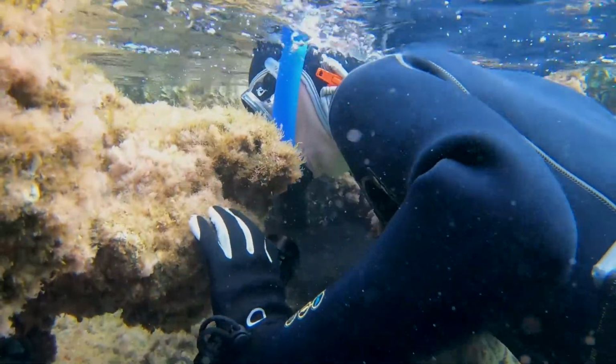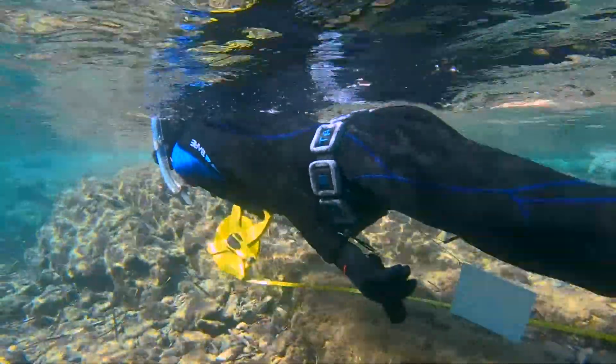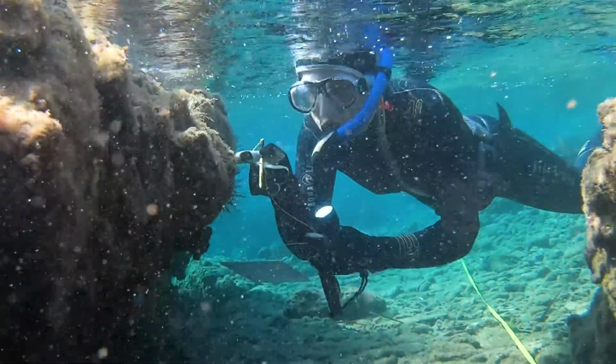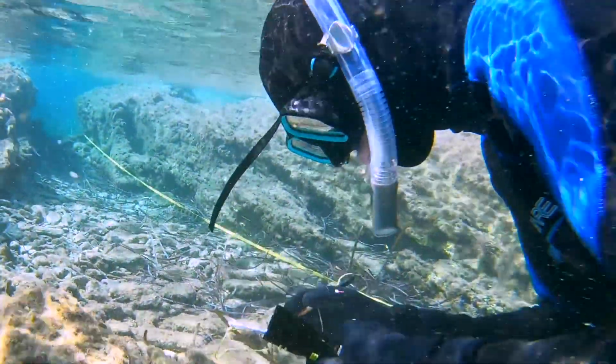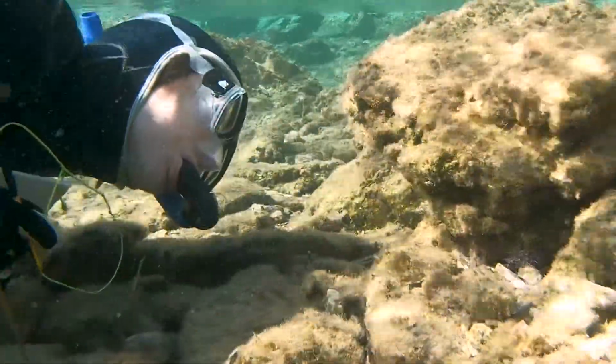And so the method of the survey is that we lay out a 50-meter transect at a precise location. We do rocky substrate and sandy substrate. So 2 people go along each side of the transect in a 2.5 meter width on each side, and we assess the species and their abundance by visually identifying and counting them.